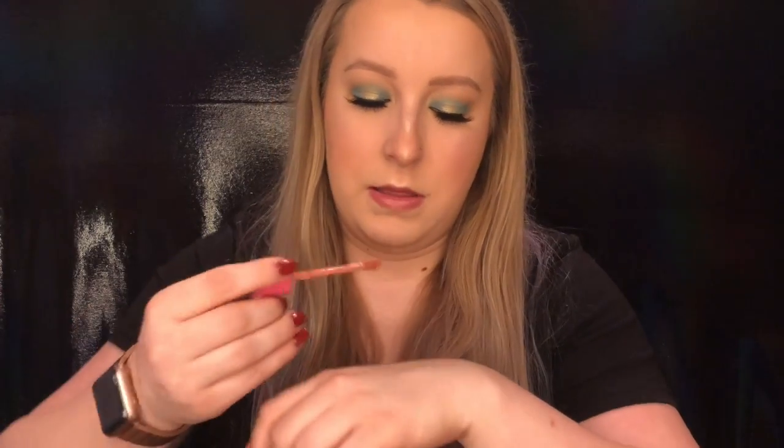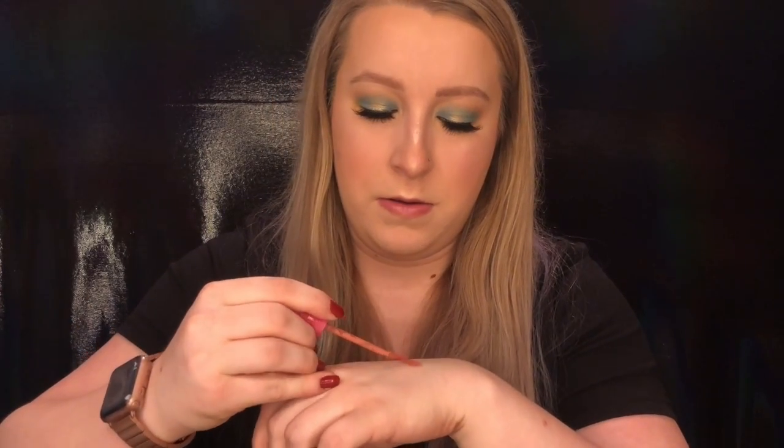And then for a liquid lip, the one I've been wearing a lot recently is the Jeffree Star liquid lip in Birthday Suit. It's a nice pinky nude that's not too crazy. And then the formula for me is not super drying at all. I just love this one. It lasts all day and it goes with just about every look I wear.